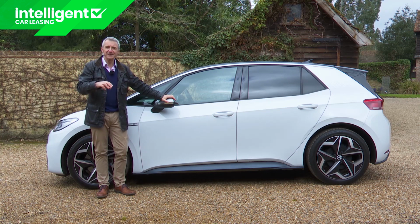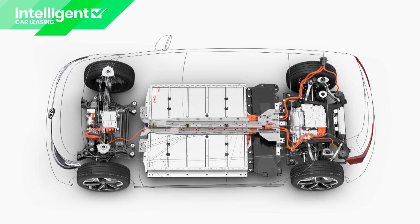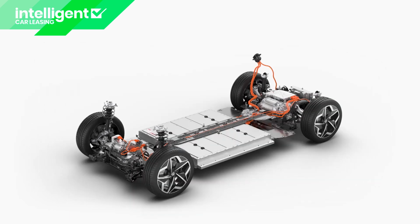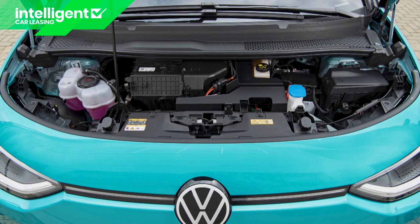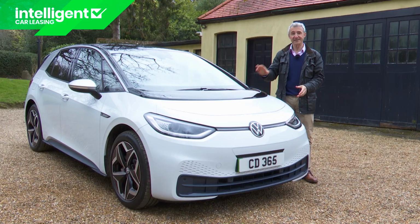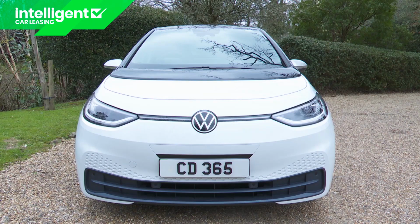All the key drive stuff sits over the rear axle, principally the single-speed gearbox and the permanent magnet synchronous electric motor which has been mated to it. Now this is powered by a high-voltage battery, and that has been efficiently packaged in the underbody to save space. Which leaves nothing to sit here at the front end but a few auxiliary units like the air conditioning compressor and of course the steering rack. So just as with the original rear-engine Beetle, there's no need for a grille.